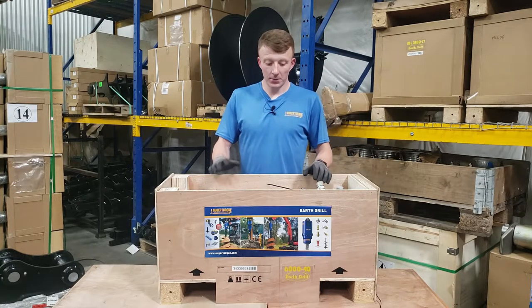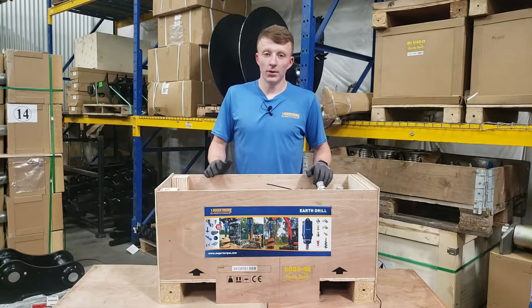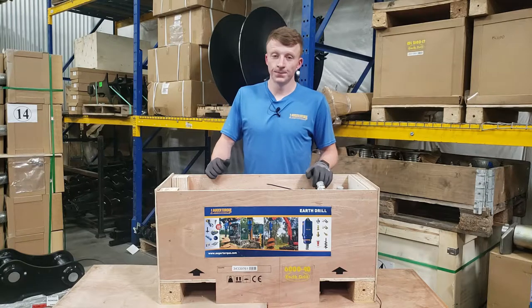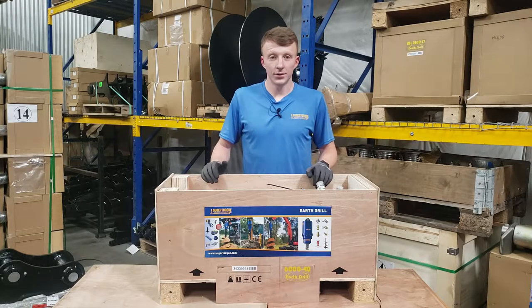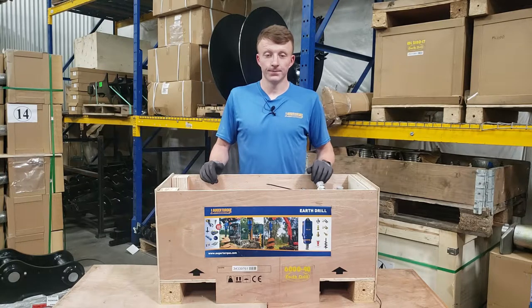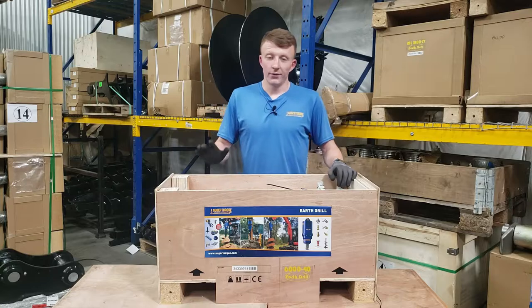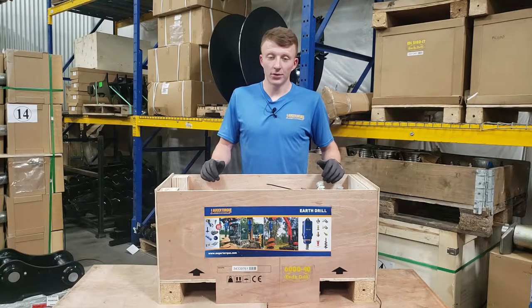And the pressure determines the torque that you get from the drive. So this unit runs up to roughly 3400 PSI. If you're running 3000 to 3400 PSI, you're getting the most torque out of the drive. Pressure doesn't make a difference to the speed, and flow, again, doesn't make a difference to the torque.